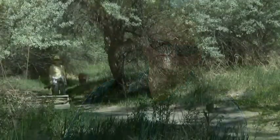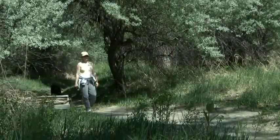It takes over irrigation canals, pastures. It compromises the land for grazing. It changes ability to use it for recreation and aesthetics. And it just decreases the land value tremendously.